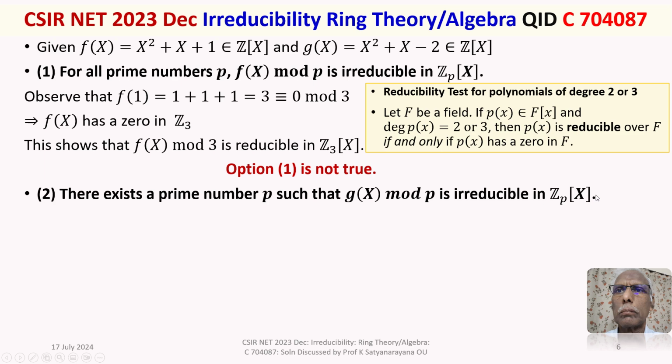Right. Now g of x is x square plus x minus 2, which belongs to Z[x]. Again, the degree of this polynomial is 2, and we want the irreducibility over Zp, where Zp is a field. So you can apply again this test.